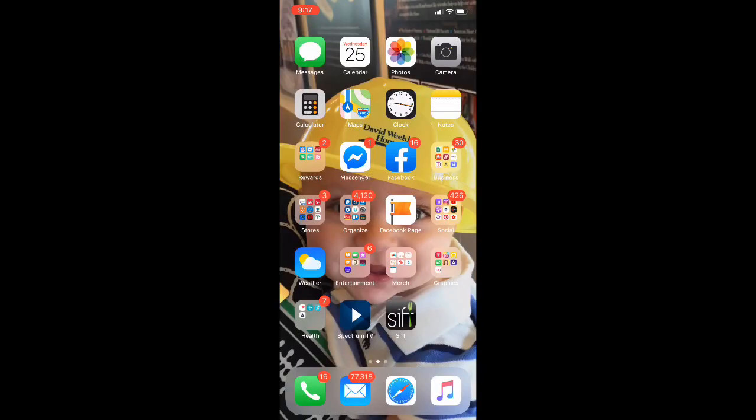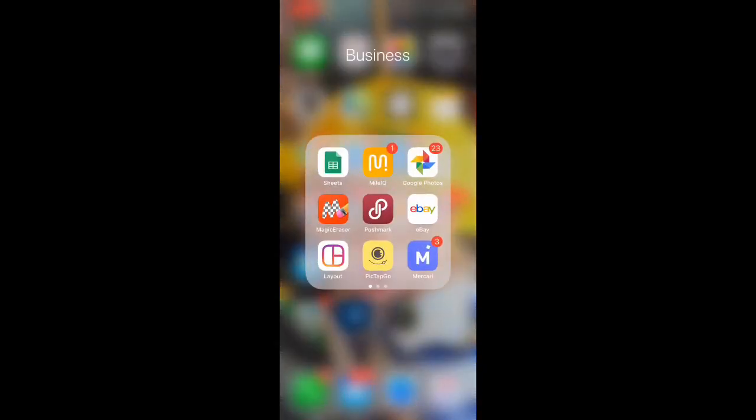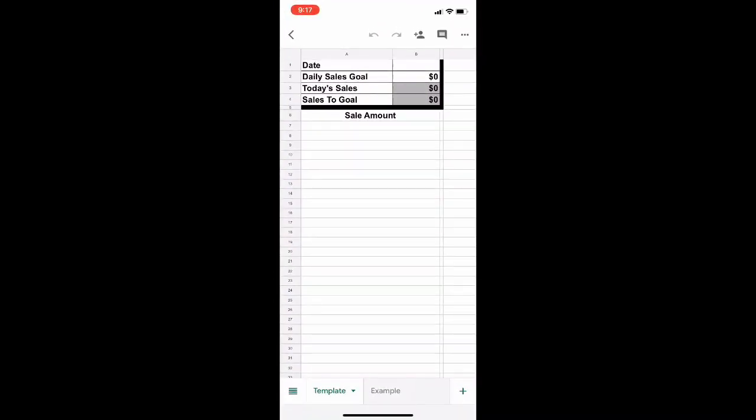Okay, so let's dive in and open up the goal tracker so I can show you how that works. So it is a Google Sheet, and you can download the app that I have in the top left corner, which is the Google Sheets app. You can use your Gmail account to sign in and utilize this on your phone, and then you can also log into it on your computer as well, which is why I love it, because I can hop back and forth and it keeps all of the information.